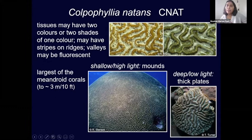Very similar to other colonies that we were looking at, it depends on where we're finding them. If they're in shallow, high-light areas, they'll grow as mounds. If they're in deep, low-light areas, then they'll grow as thick blades. I think I have some questions, let's see. Tripp is saying boulder brain. Okay, so that might be the common name.